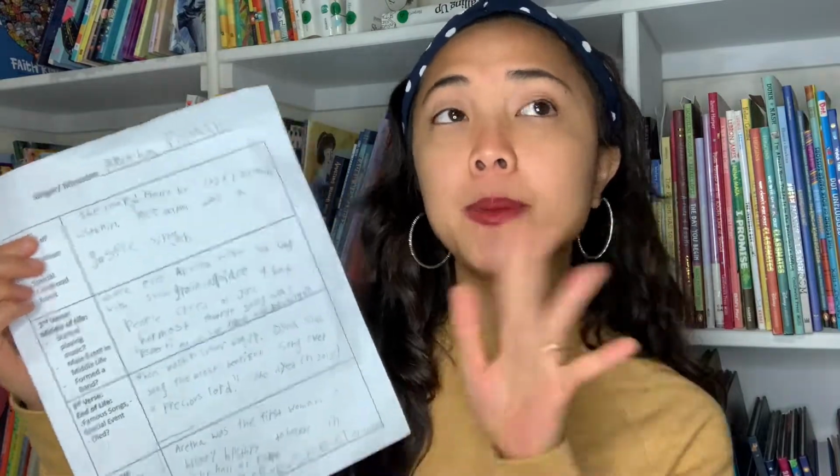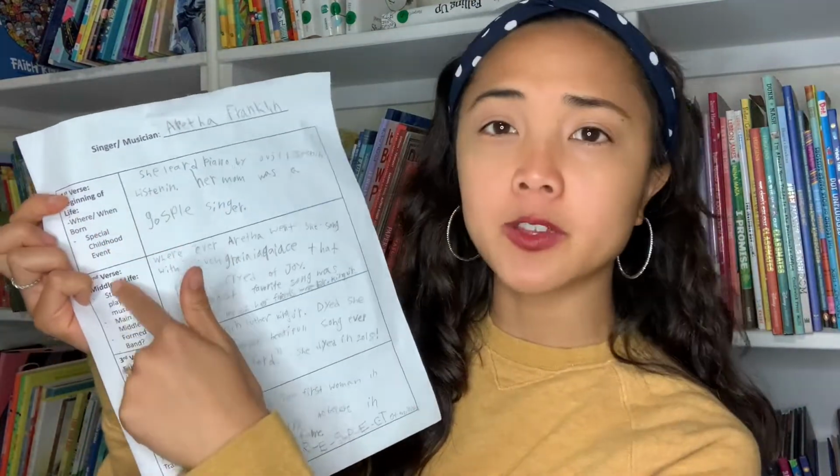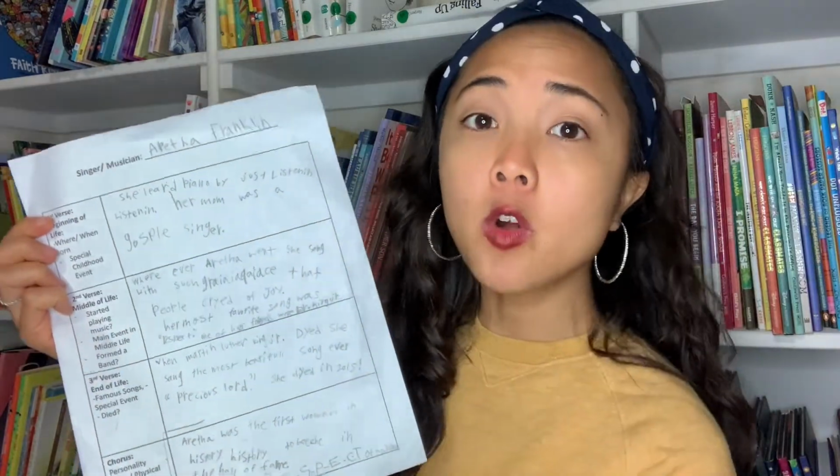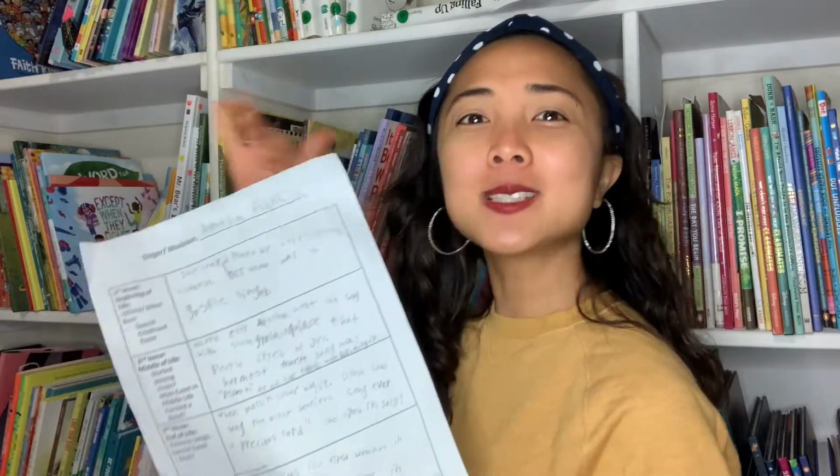They're supposed to find maybe two or three facts about the beginning of their life. I wrote little suggestions for them, like where they were born, or a special childhood memory. A lot of these books will include something special about their childhood. This student chose Aretha Franklin, and she wrote that she learned piano just by listening to it, which I thought was a really cool fact. Put it in your first verse.